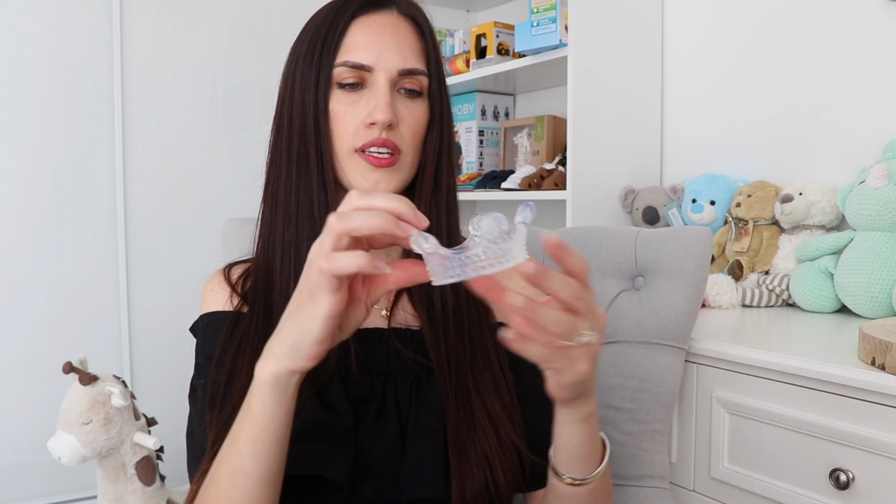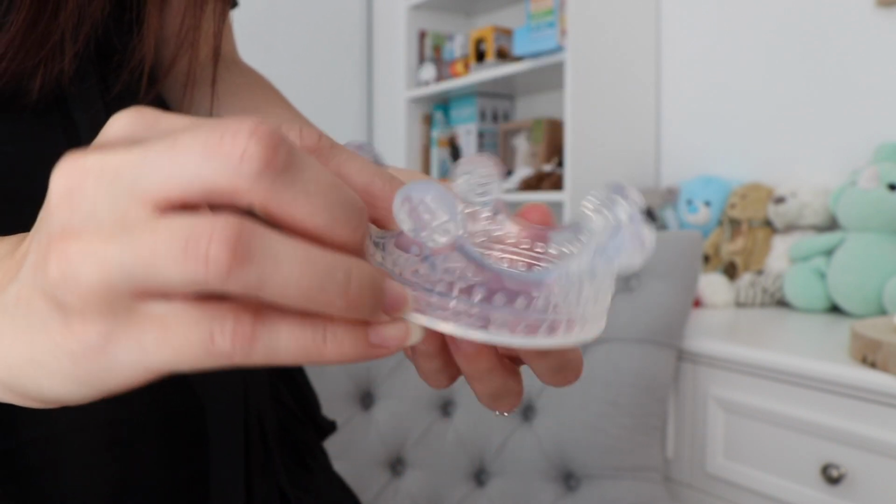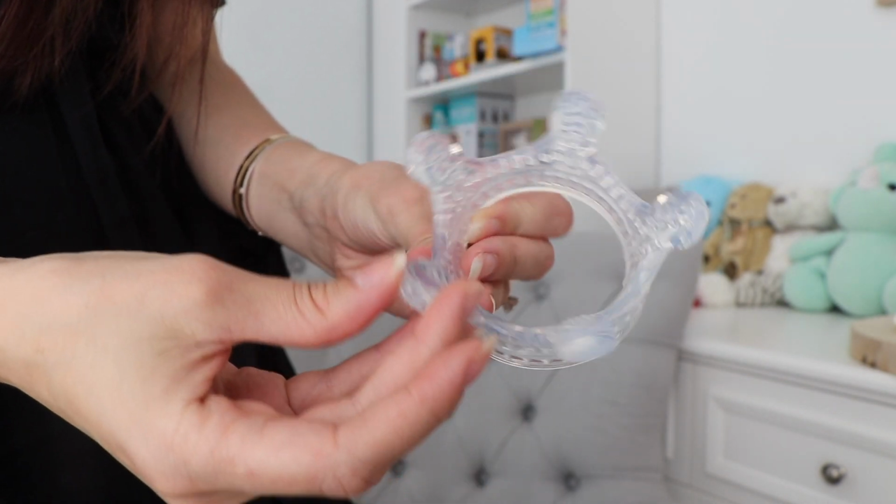And I also picked up this silicone crown teether. Let me just open up this one to show you guys what it looks like. And it just looks like this. So it's an interesting shape. I think it's something that is easy for them to grab and stick into their mouth.